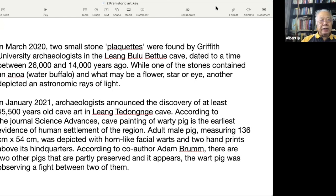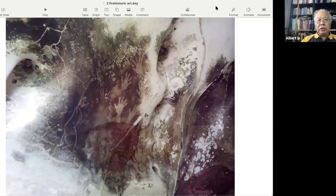And then in 2021, just this year, archaeologists announced the discovery of at least 45,500-year-old cave art. So this is pretty new at the moment. Unfortunately, I can't find that image, otherwise it would be interesting to show you the latest image that has been discovered. These are the so-called earliest handprints. Again, that's very interesting. Why would humans want to have a painting of their hand?